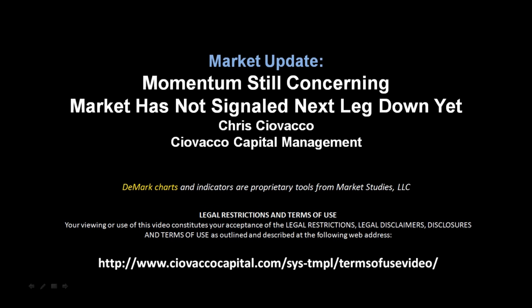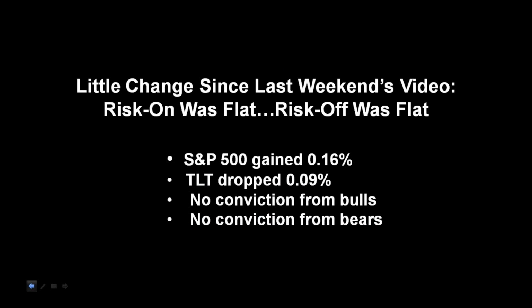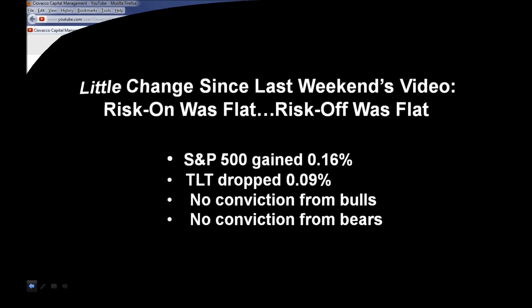While there are numerous signs of slowing bullish momentum, the bears have not shown enough conviction yet to signal the next leg down in risk assets. The last 5 trading sessions produced little in the way of progress on either the inflationary or deflationary fronts, which means our analysis in last week's video still applies to the current market.